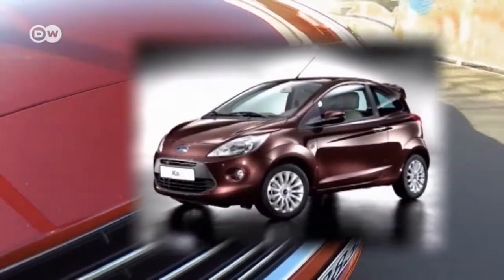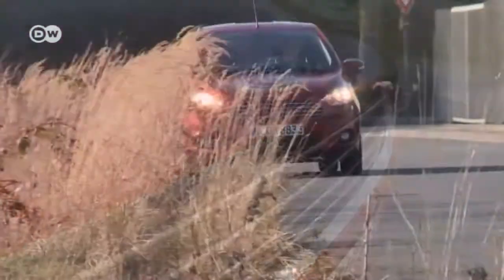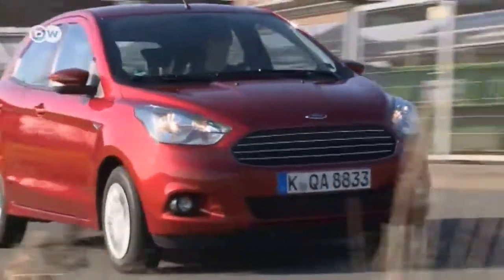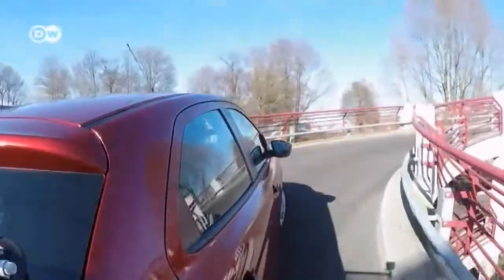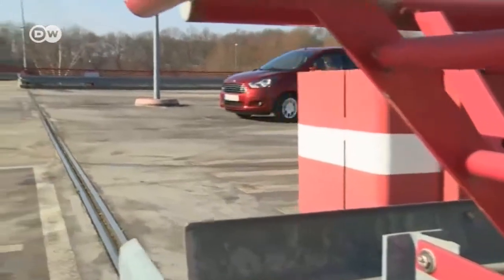Ford used the Fiat 500 as a basis for their mini-segment runabout, the Ka. But now Ford has developed a platform of its own, and the resulting model is called Ka Plus. Ford classes it as a sub-B vehicle, the lower B segment.